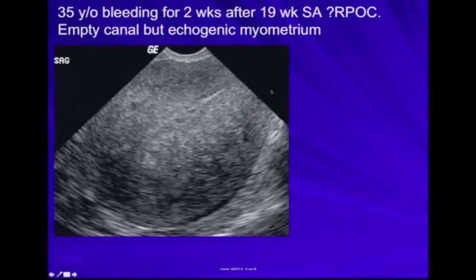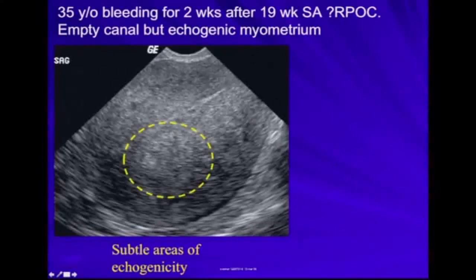Sometimes it's very difficult. This 35-year-old woman has been bleeding for 2 weeks after a spontaneous abortion at 19 weeks. Does she have retained products? That's usually the question that they ask. Does she have retained products? You look at that, and the uterus is certainly bulky. The endometrial canal looks empty, but what about this area? It is heterogeneous. Is this an area of retained products?